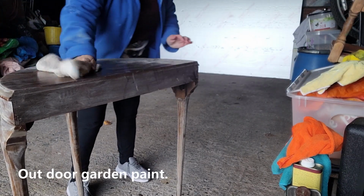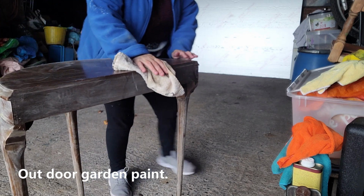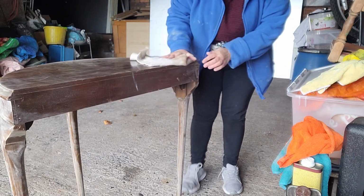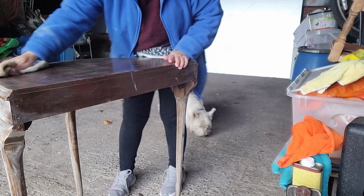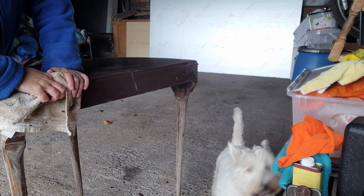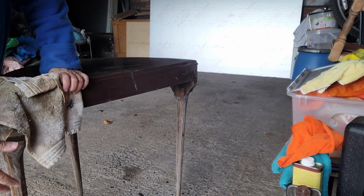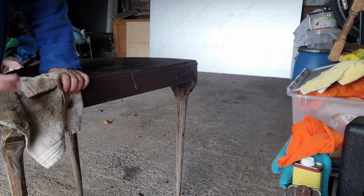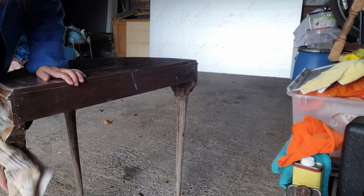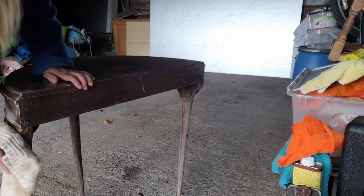Sand, and I'm going to try some outdoor paint with it. I bought Cupanol instead of Ronseal, and I wanted the Ronseal, but I'll give it a try in the back and see if it's going to be okay, and if it's okay I'll use it. I'm going to make this into a Napoleon II type table. I know that the legs are a little bit fatter, but beggars can't be choosers, so we'll just get on with it. See how it goes.